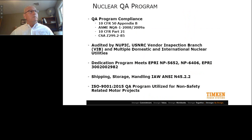Our nuclear quality program is under the U.S. requirements here, which is 10 CFR 50 Appendix B. Some of you may be familiar with this requirement. We also have an ASME NQA-1 quality program, and we comply with 10 CFR Part 21. Even though 10 CFR 50 Appendix B and 10 CFR Part 21 are U.S. regulations, some utilities and some customers in Europe also invoke those requirements on us.